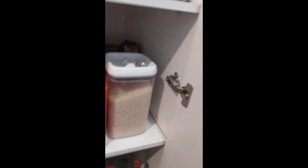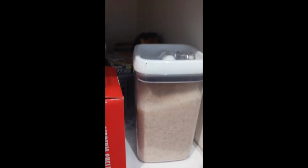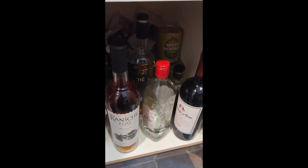Down here is the next very common thing that we have stockpiled, which is rice. We've got this rice, we've got this rice, I think we have more rice down here. Oh yeah, we have this rice. Don't judge me with the alcohol, I'm sorry. Okay, it's quarantine, I'm doing the best I can.